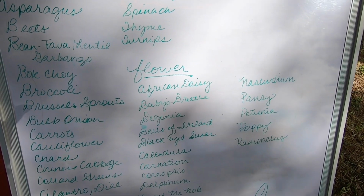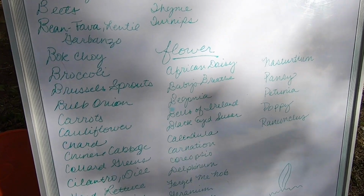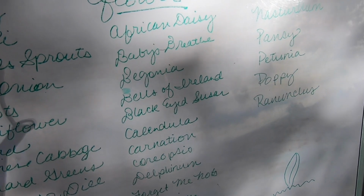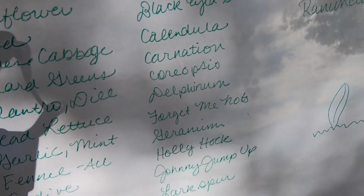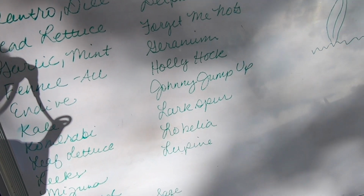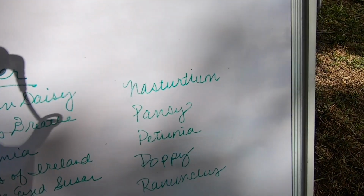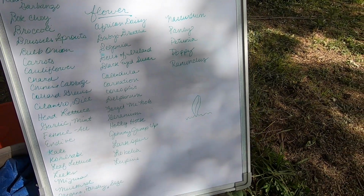And then for flowers, you can plant African daisies, baby's breath, begonia, bells of Ireland, black-eyed Susan, calendula, carnation, coreopsis, delphinium, forget-me-nots, geraniums, hollyhocks, Johnny jump ups, larkspur, lupine, nasturtiums, pansies, petunias, poppies, and ranunculus.